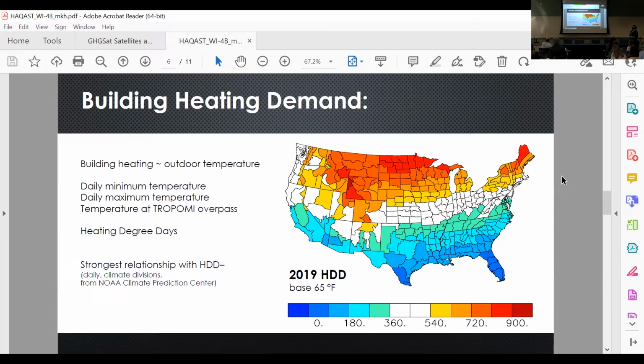We can look at daily maximum temperature. Since we're comparing to TROPOMI, why not look at the temperature at the TROPOMI overpass? Or something that's used in building heating and energy. If you look at your utility bill, you might see cooling degree day and heating degree day, depending on the season, something called heating degree days.